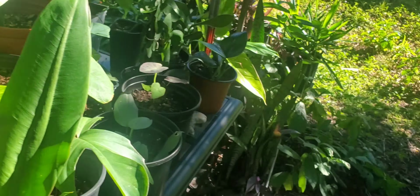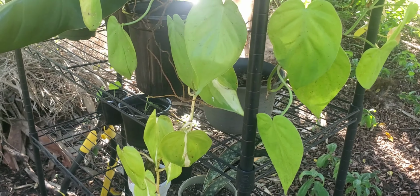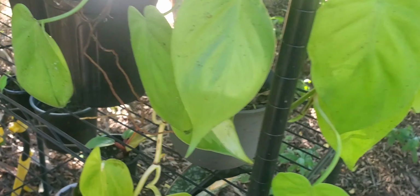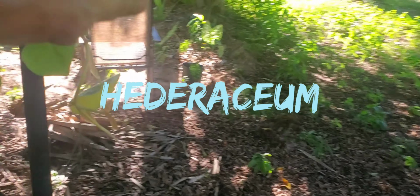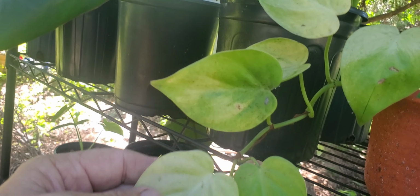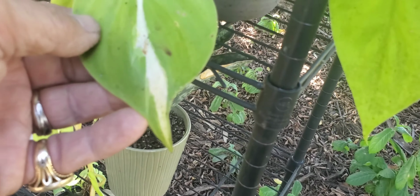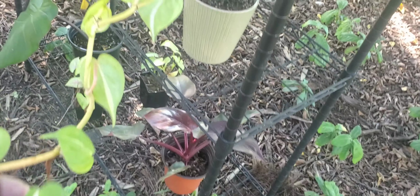Okay, so did I miss anything, guys? Okay, yes. We got the Philodendron Hederaceum. Okay, and this is the neon. I don't know if it's my camera, but here, these are more neon for you. And that's the neon. And here's another Brazil. And this Brazil, I don't know, it's sort of looking like a Rio. So I don't know what the heck it is.